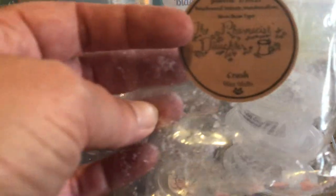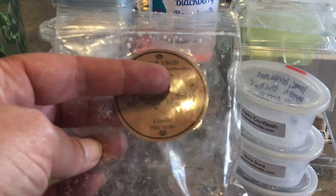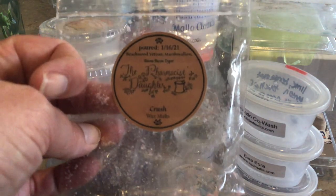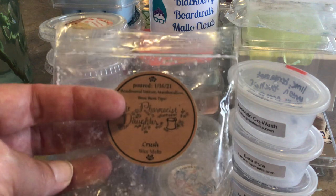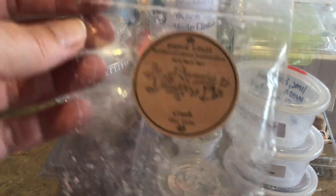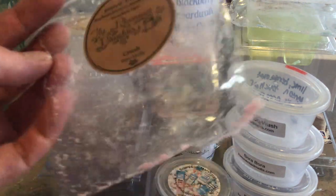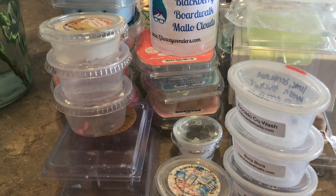I don't know. Tell me what you guys do with the Pharmacist's Daughter order. Should I have waited longer to warm? Are there certain warmers that you guys feel do better? How much wax do you put in? I feel like I should know all this stuff because I've been melting wax for a long time, but I'm just struggling. So at this time, I would not repurchase from this vendor just because I don't get a scent when I warm it, and I'm so sad because I want them warm. I want to have stuff from them.